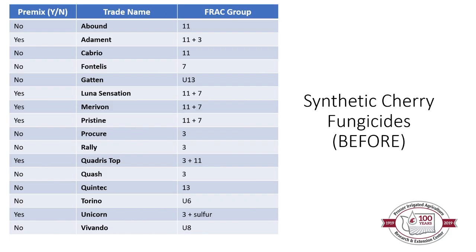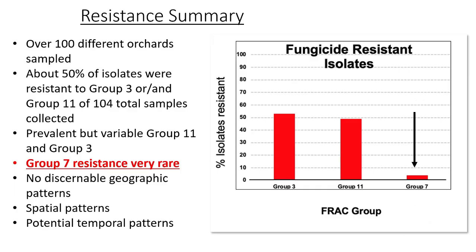Before the fungicide resistance survey that I'm going to talk about in a second here, if you look at the synthetic fungicides we had before we found out what we found out, these are the days of wine and roses. I remember when we started with mildew, we only had sulfur. So 30 years later, we had all these products.